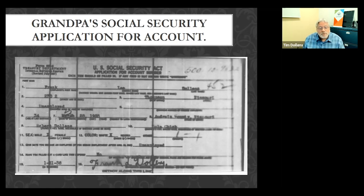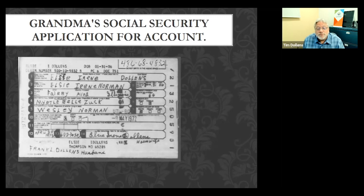The next one is going to be my grandmother, his wife. And you'll see it's a different one because she didn't apply for it until May of 1972, when her husband, the farmer and breadwinner, retired. And she was old enough to receive benefits at age 66. And so therefore you see hers as a computer generated record as opposed to a handwritten form. And there's her signature, Elsie Irene Dollens, housewife.